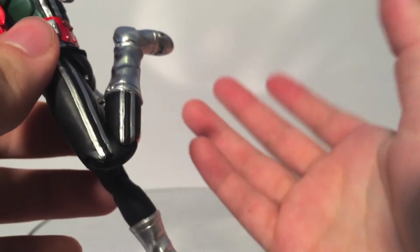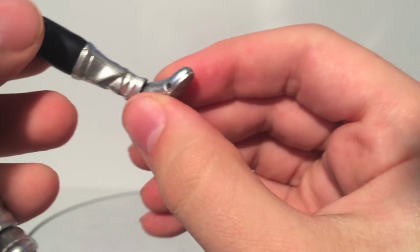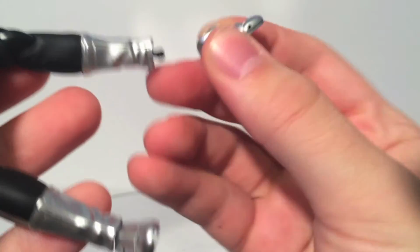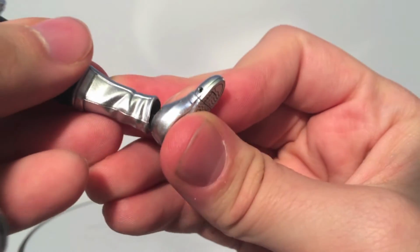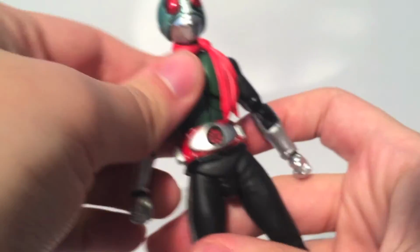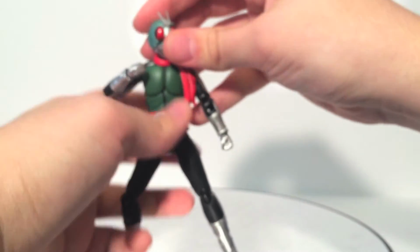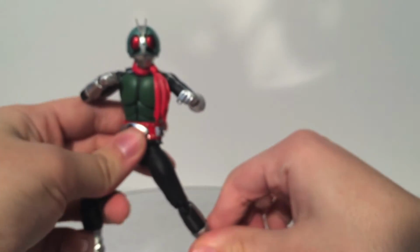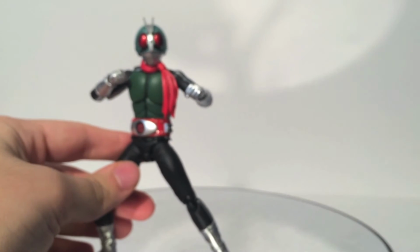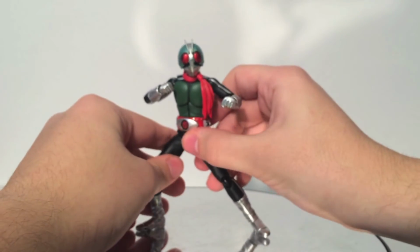Plus, double-joint knee that works really smoothly, and even though it uses a ball-jointed ankle, it's got quite a bit of range to it, which is really nice and appreciated, but it does have its limits. Even a little toe joint to add extra flair. So posing Rider 1 in classic Shocker fighting poses is possible, but does look a little weird if you're just posing him with fists. And that's where alternate hands come into play.